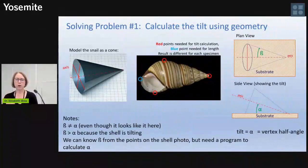In order to solve problem 1, we have to figure out what the tilt of this shell is. And we can do that using geometry. The red dots are the dots that are used for the tilt calculation. We're doing this all based on the fact that the snail is being modeled as if it's a perfect cone. And we know that that's not the case, right? But we have to make some simplifying assumptions. If you look on my left, your right, the plan view and the side view, it is really that alpha angle that we're trying to estimate.